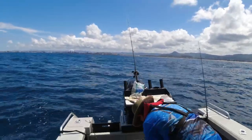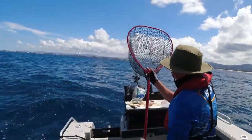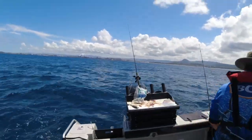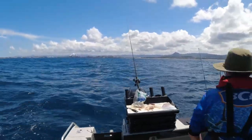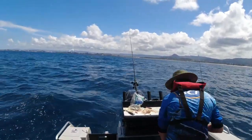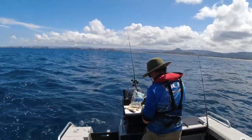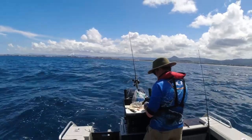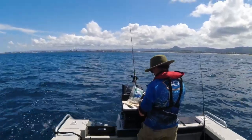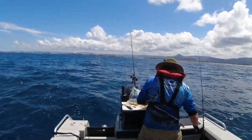The kingies are about. Let's get this net ready. Well, that was a bit intense for a while there. Okay. Right. Let's get this back out. Like I say, this was just a Berkley catchy with just a couple of squid tentacles on the hooks there.